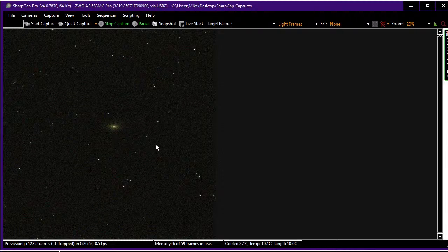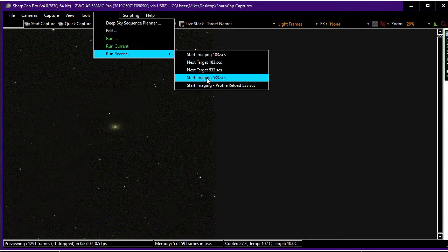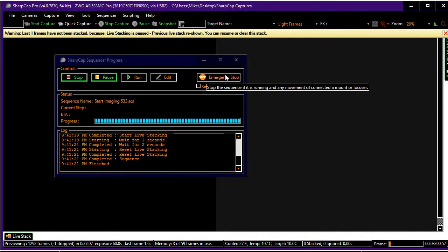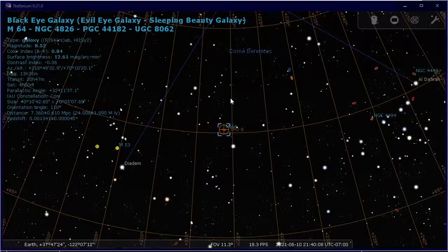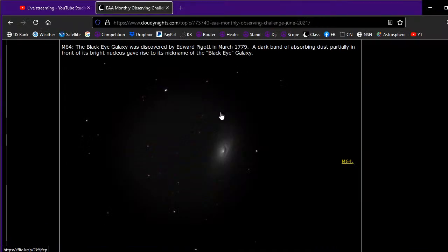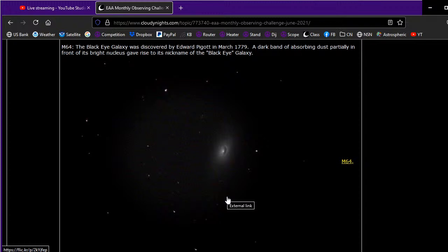Oh, yeah. There we go. Landed dead center. Okay. This is a nice little galaxy. It's our only galaxy for the night. It's M64, the Black Eye Galaxy. And where is the... Here. Yeah, it's got a band of dark dust, so you can just see kind of a little band. So this is the picture that he got. And let's see what we can get here.